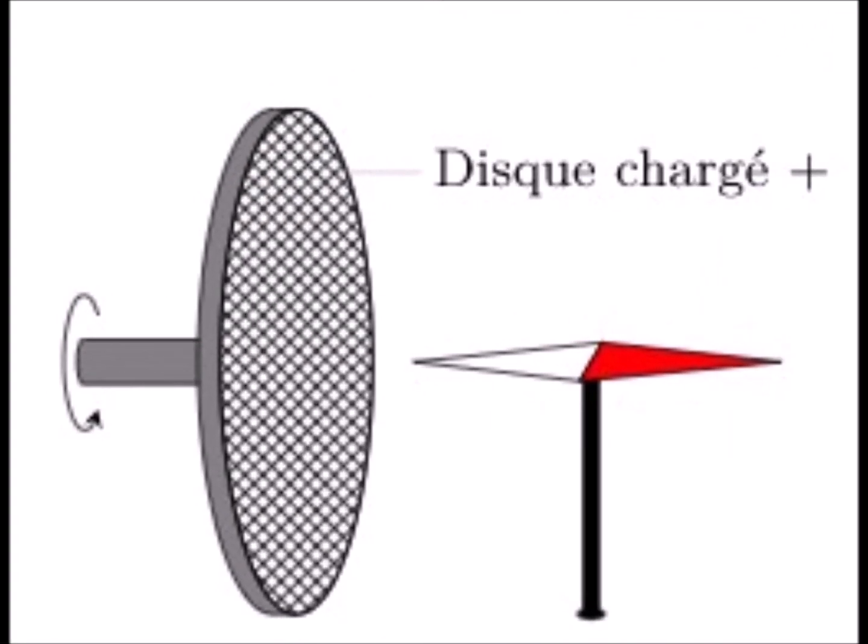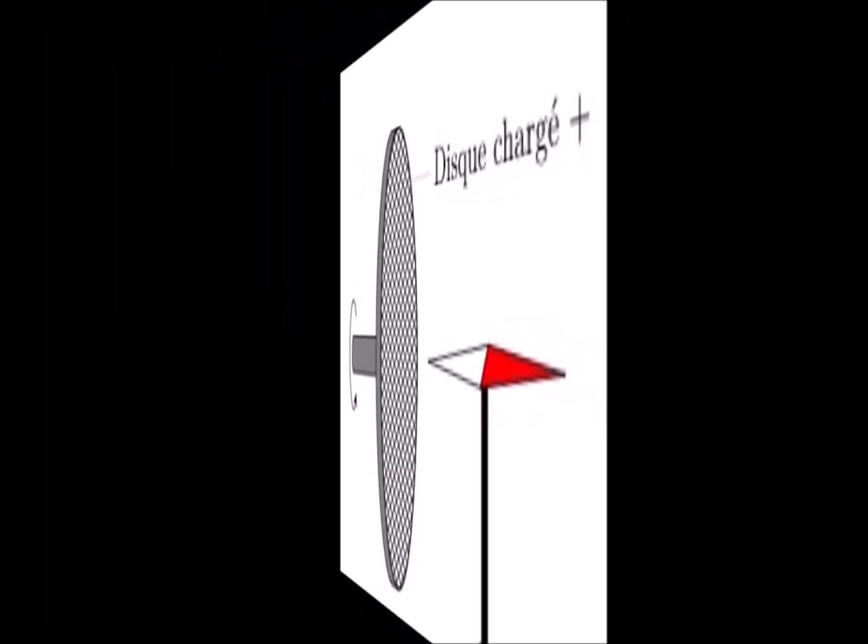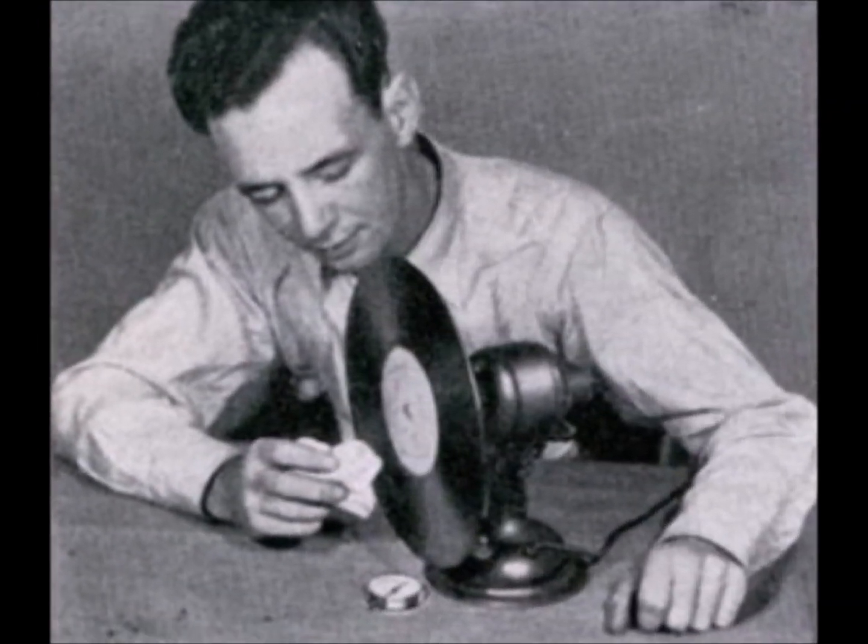Rowland's experiment is usually presented simplistically by a compass being deflected by a rotating electrically charged disk. The reality is much more complex. There is only a magnetic field near the edge of the disk, as seen in this photograph.